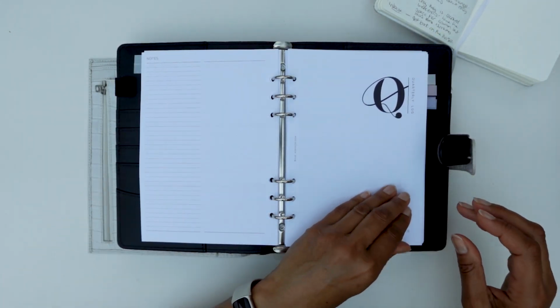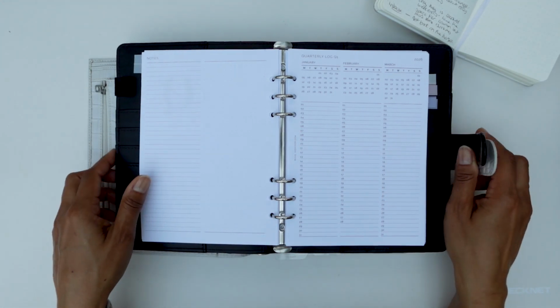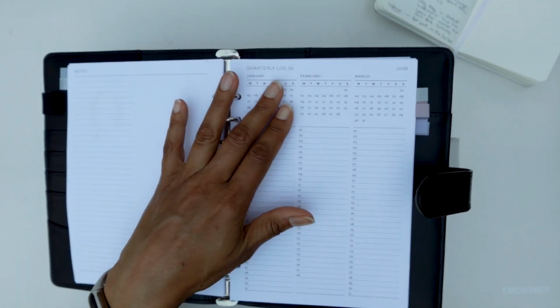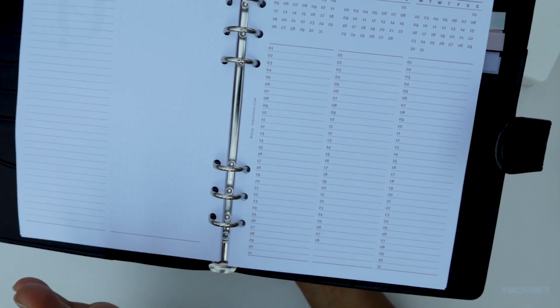But then I also thought, well, maybe I could do some kind of quarterly log where I've got the calendar month at the top and then a whole log of the dates underneath.